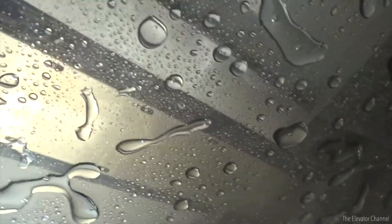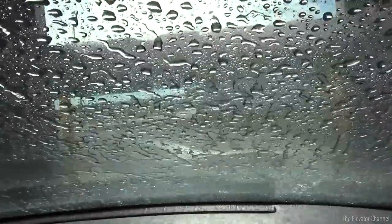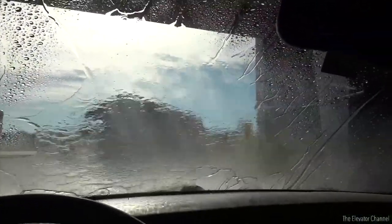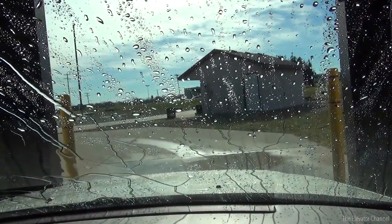This is probably our spot for your rinse here. Oh, yep, it even says it on the signage. DNS 5000 automatic car wash. That's what it says up there if it's hard to read through all the water. And that is it. Now it is time to exit the bay.